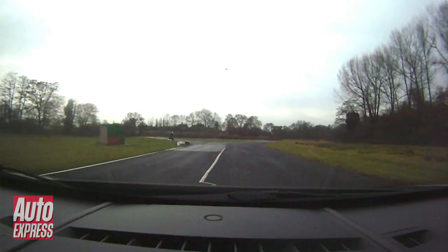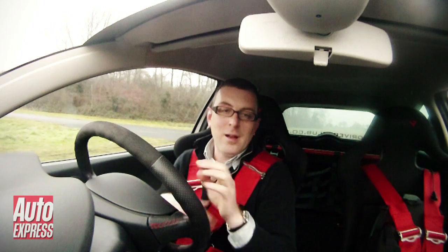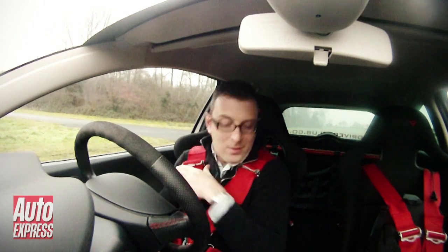So now we're going to come across the finish line, and that's my first lap in that car today, so we haven't done loads of practice laps, it's just jumping straight in. So now it's time to see if the latest Cup car can live with its lightweight predecessor.